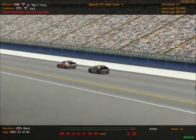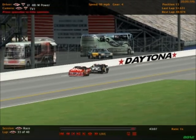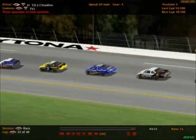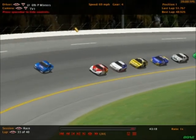And these guys were already far behind everybody. Beth Black went around. Oh, Pichu London with a lot of damage. Max Power. And I think everybody else is just over here. Wow, Paul Winders. Can you believe it?